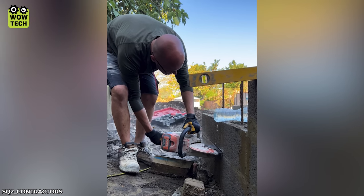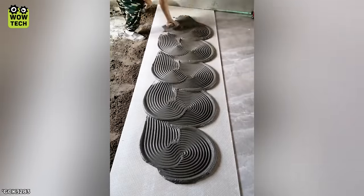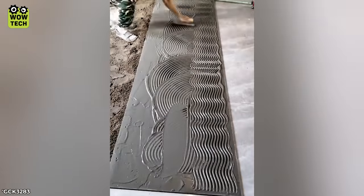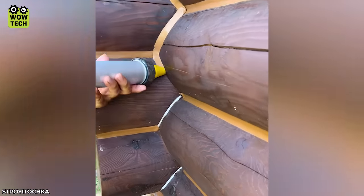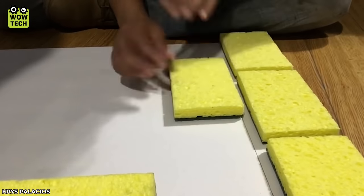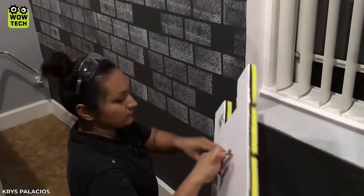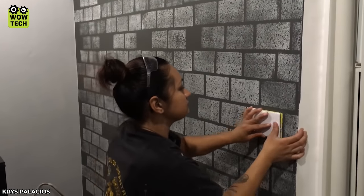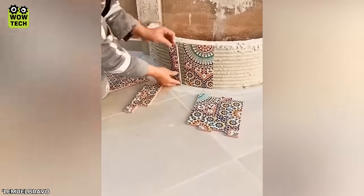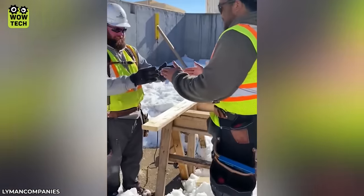Utilizing droplets of water, he can avoid dust. With her clever hands, she transforms seafoam pieces into a decorative tool for faux tiles. Let's watch this skilled worker expertly lay these bricks. Hand estimation can sometimes yield precise results.